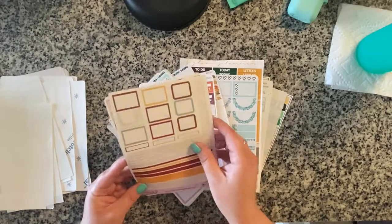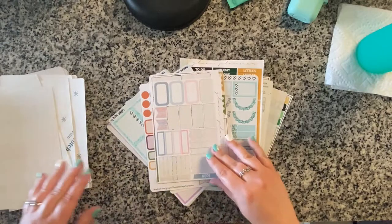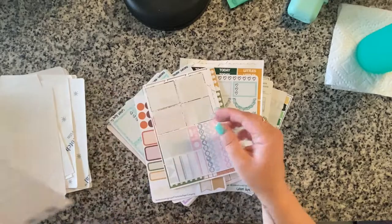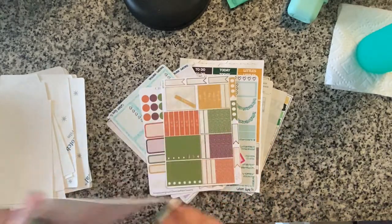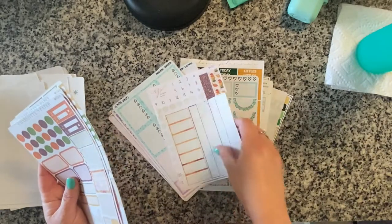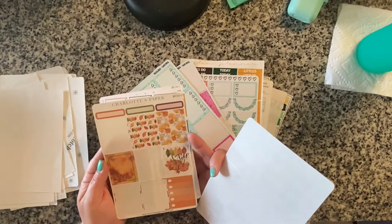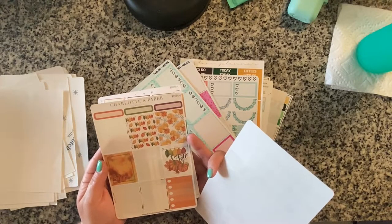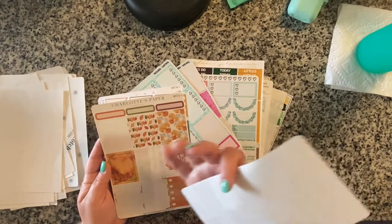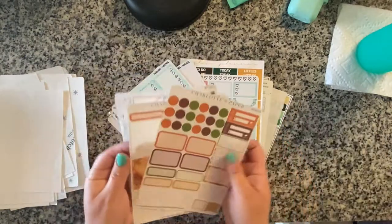Here's some leftover half boxes and washi from Crafts by Jorelia. Here's another Glam Planner one that I've got some leftovers on. This was Charlotte Paper Co. It was a fall kit that I used when we went to the mountains, I think. No, I used the actual cabin kit. But this is a really pretty one, I still have like 4 full boxes from this fall kit.